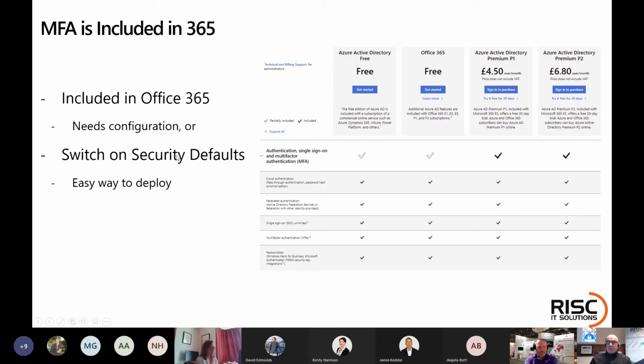Microsoft have introduced something called security defaults, just to make it easier for you as an organization, or us as your IT partner, to switch on. There's effectively a single switch. You can say, yes, enable security defaults, and that will switch it on for everybody in your organization in one hit. So that's a bit of a blunt instrument, but it does get to the end result. It will switch on multi-factor authentication, and also block some of the older types of authentication, like IMAP and POP3, which again are a big attack vector for hackers.